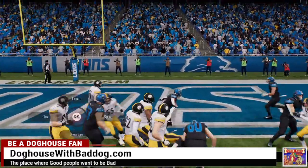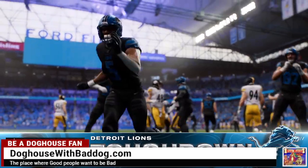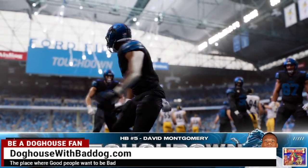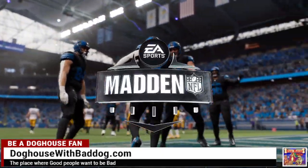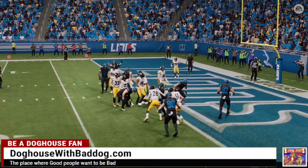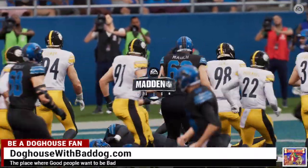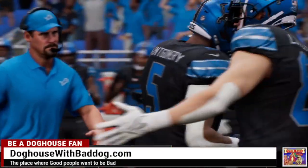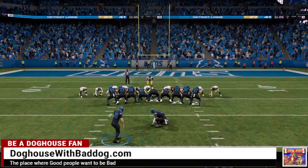Montgomery is in for a Lions touchdown. And that right there is a definition of a statement drive. You're in the fourth quarter, trying to get to the finish line, and here they were able to hold the ball for a long time and move it down the field. And how about them finishing it off with the touchdown run? Winning football 101, check that box. Now the extra point.